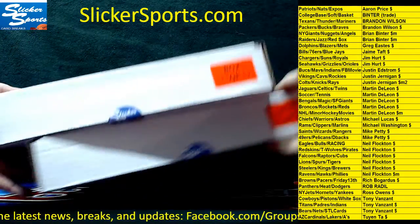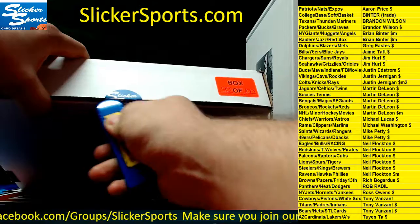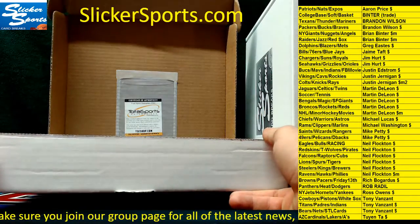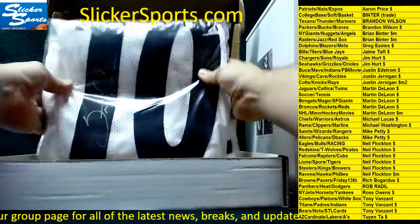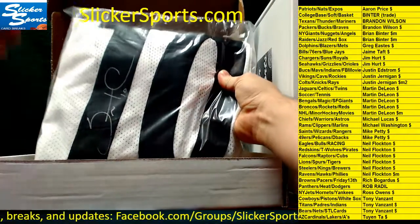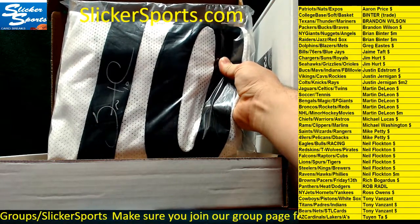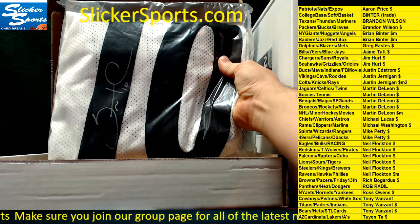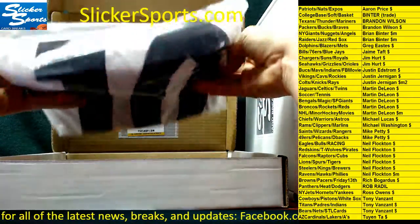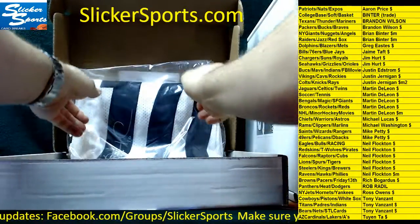All right, guys, let's do box 95 first. Good luck. Here we go. First jersey. It's a TSE jersey, Total Sports Entertainment. Who do we have? Anybody have any idea? This is Santonio Holmes for the Steelers. Steelers, Santonio Holmes.